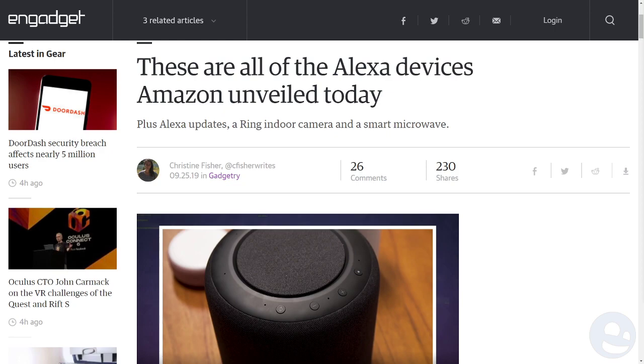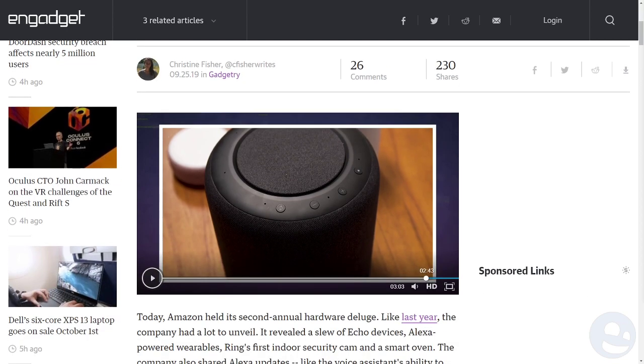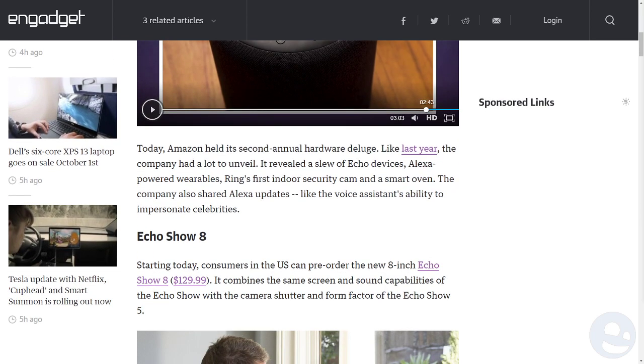These are all the Alexa devices Amazon unveiled today. And by today, I mean yesterday. Amazon had a big event unveiling a whole bunch of Alexa-based devices. Now, I spent some of the day getting caught up on what these did. Most notably, a lot of these are the same thing, but upgraded. But they introduced a couple of new things.